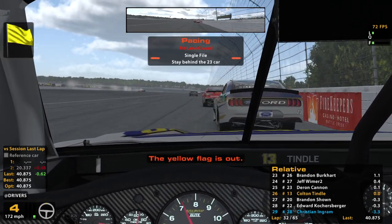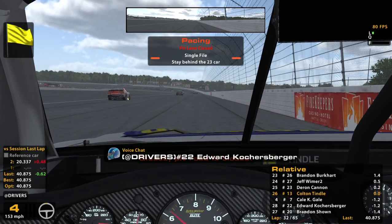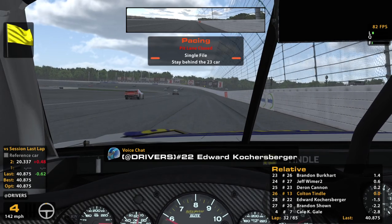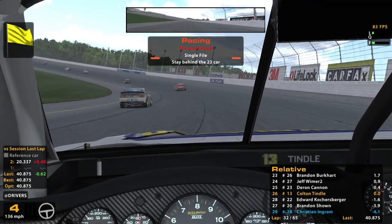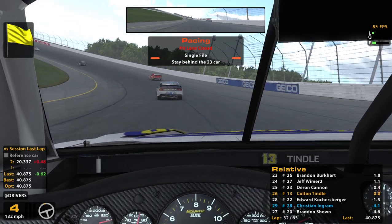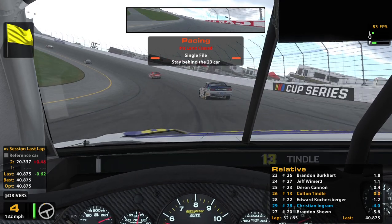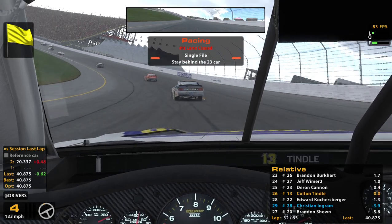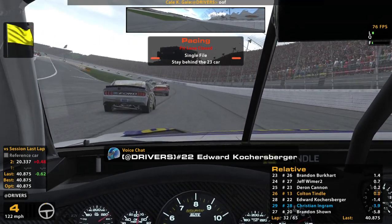The yellow flag is out. Single file. Closed pit road. The wreck behind us after the yellow. Just a bunch of goofballs. I think it was a 20 again. Oh, maybe I had the wrong guy. No apologies if you are the guy that ran into me. Because you are a cotton-headed ninny muggins. Hey, that's my holiday insult.